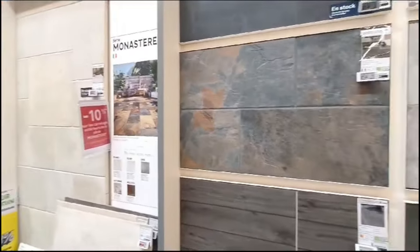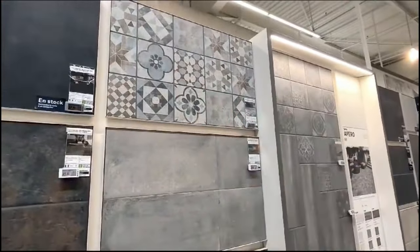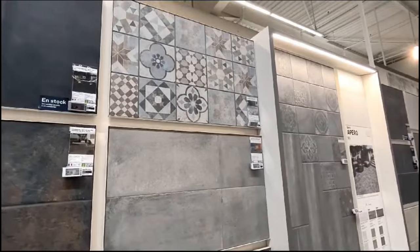It's where we've had this before. Yeah, that's what we've got in a couple of the rooms, isn't it? These are lovely. Yeah, I love these. I'd love to have some of these somewhere in the house.